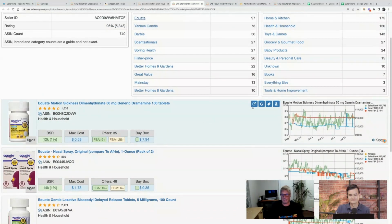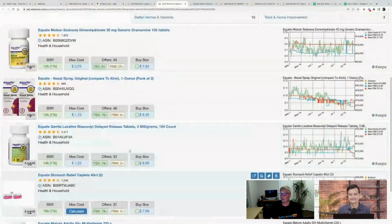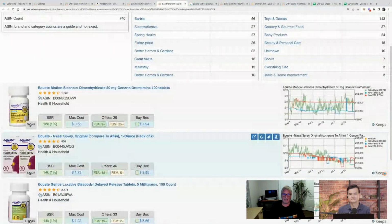From here, we can actually search Google for your motion sickness. And here we'll see, yeah, it's coming up as Walmart. So you can very quickly go down a rabbit hole of sourcing products from somebody else's storefront. We're showing here where they're selling for $9.41. The buy box is $7.94. So with that one, we've got to be paying like 53 cents, so that probably isn't a good product. You'd be looking for a higher value or a multi-pack. But yeah, that's storefront search, which is really popular.